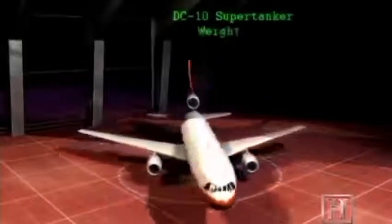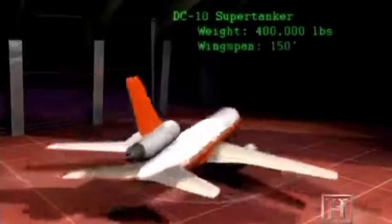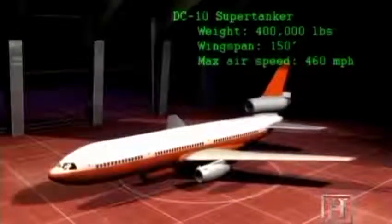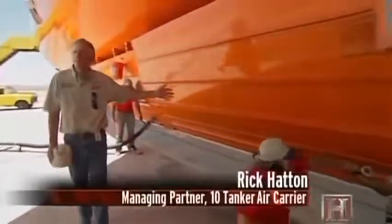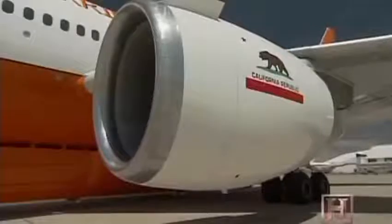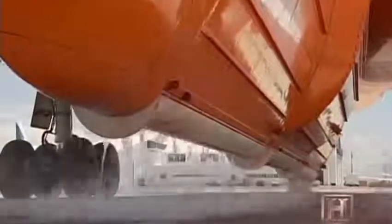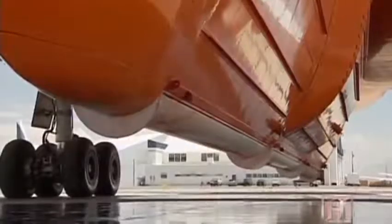The 10-Tanker weighs in at 400,000 pounds fully loaded. The wingspan is 150 feet, and max airspeed is 460 miles per hour. We're looking at the tank system, external, 3 tanks that carry a lot of fluid, 12,000 gallons, aerodynamic tank on each end. The technology was bought from Erickson Air Crane, comes out through a computer-controlled door down at the bottom, gives you the flow rate you want so that you get the coverage level you need on the ground.